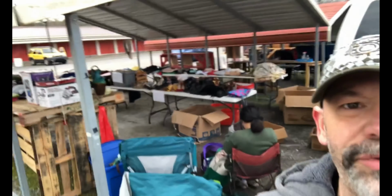All right, hey guys, what's going on? It's just under 8:30 right now. We finally got all set up. This is a really cool kind of place. You can see this is our little booth here that we have. We're all set up, ready to go. The flea market actually opens up at 9 o'clock, so we're getting close.